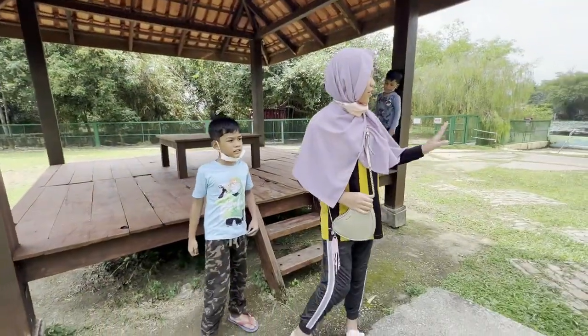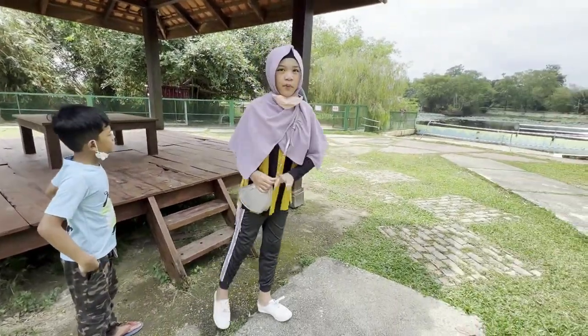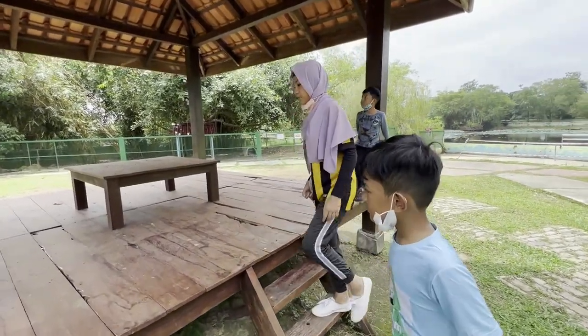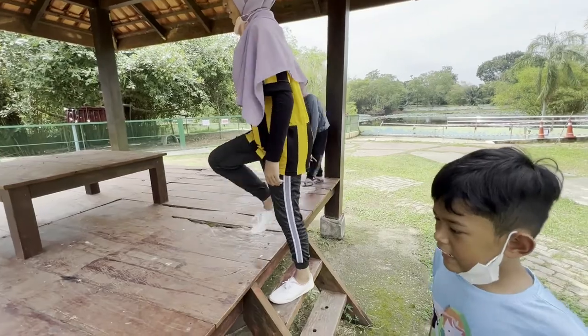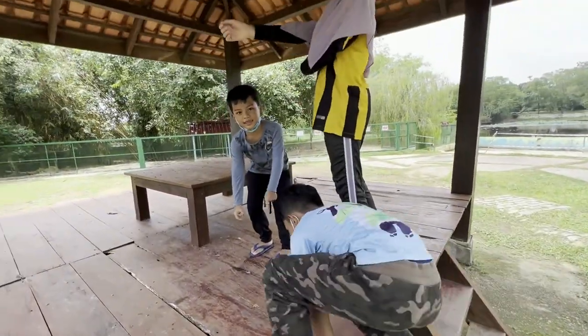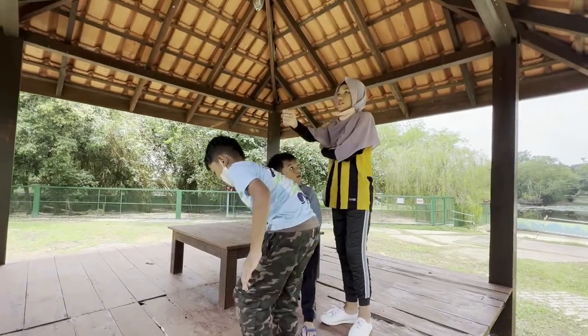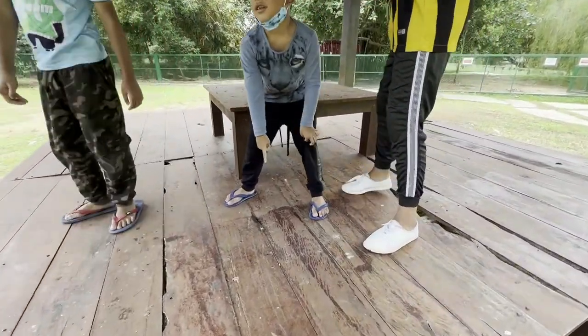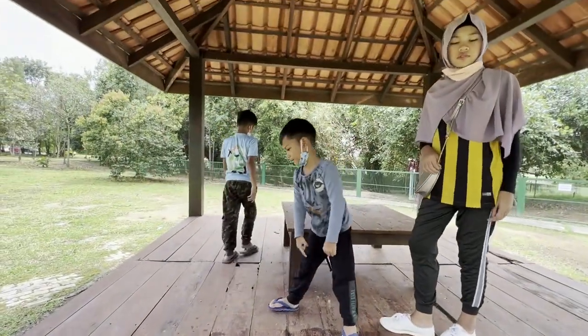So near the hippo pool and the porcupine cage, there is a hut where you can rest. Or maybe there are even some cracks in it because I think it's old. Look at this! It's not that old because you can still get on top of it.